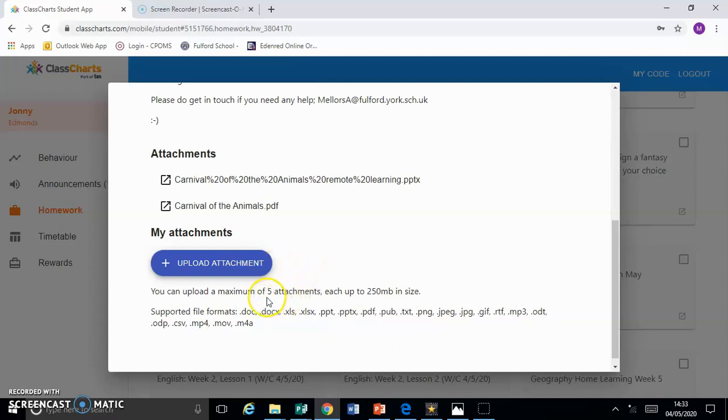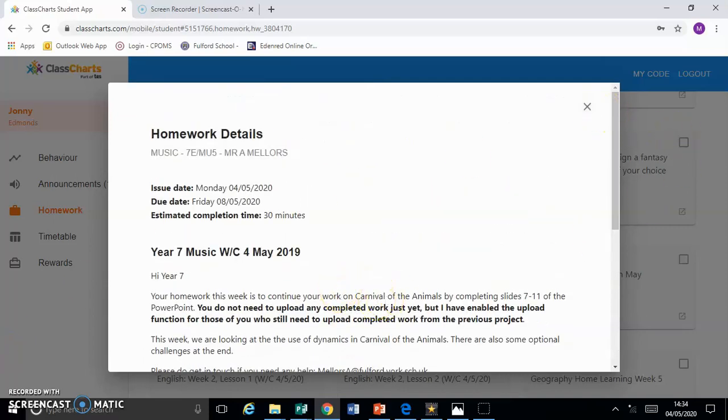Attachments can be a maximum of 5. You can see that they need to be less than 250 meg, please. And you can see there's all of those different file formats there. So parents, teachers will be asking you to upload specific things, be it photos of work or documents, whatever it is. But that's the way that happens, please.